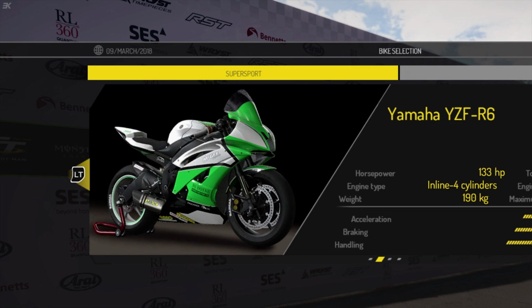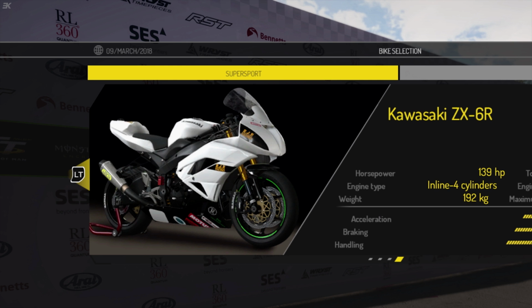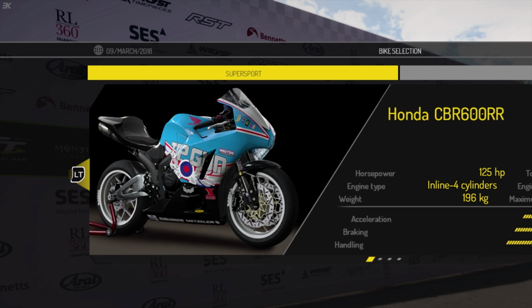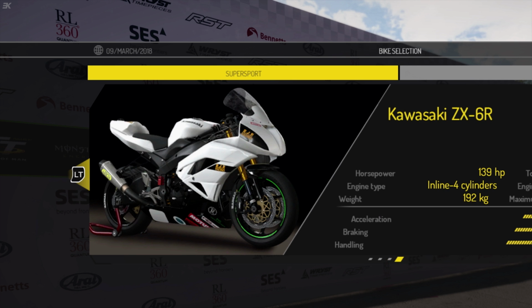And we've got quite a few choices for Supersport bikes. I've been doing some shopping, as we've got the Triumph Daytona and the Kawasaki to choose from, along with the Honda and Yamaha. So let's go with the Kawasaki, shall we?